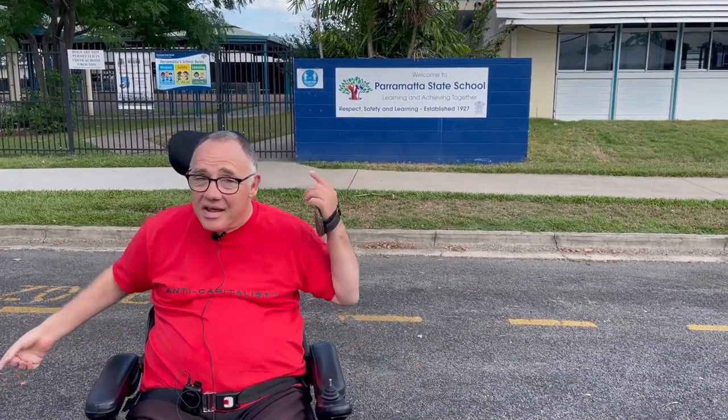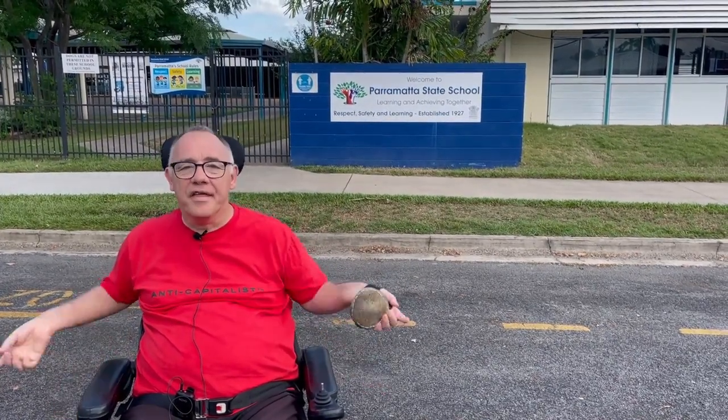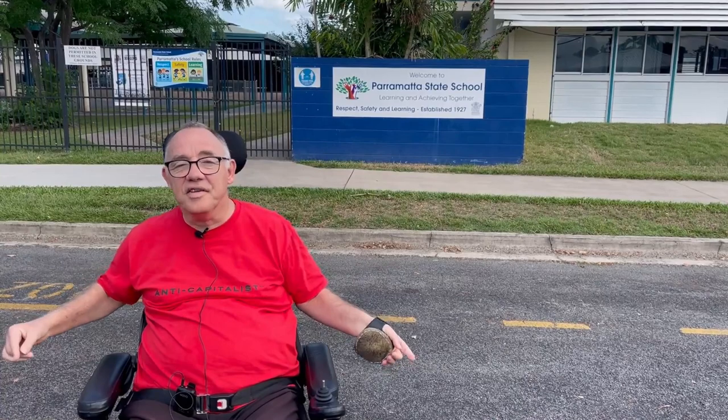Parramatta State School, probably the oldest school in Cairns, is right behind me. It's just off of Mulgrave Road, but on the other side, same side as the showgrounds, that's where the Catholic schools are, St. Joey's, St. Augustine's. So all of the education facilities you need are right here in Parramatta Park.